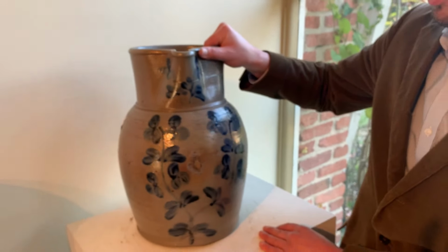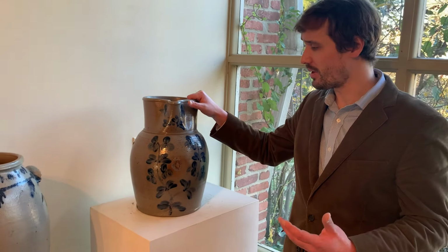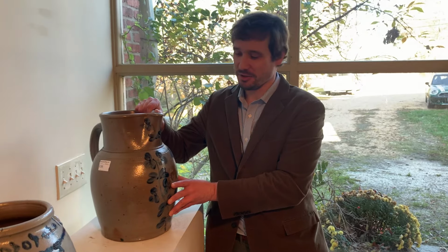This right here is a great 4-gallon pitcher. This is the only 4-gallon clover decorated pitcher that I've seen in Baltimore Stoneware. I've seen a couple other 4-gallon pitchers, even 5-gallon pitchers. There's a couple really great large size storefront pitchers known, but the only 4-gallon exhibiting Baltimore's classic clover motif.